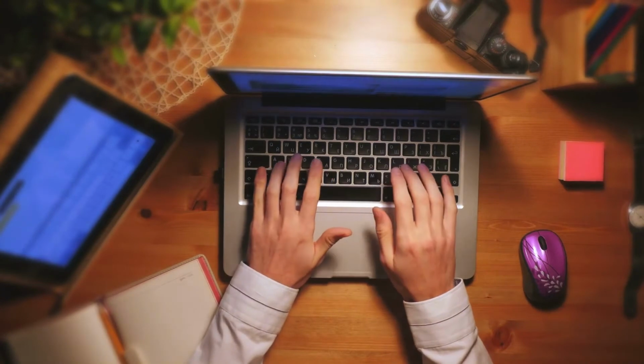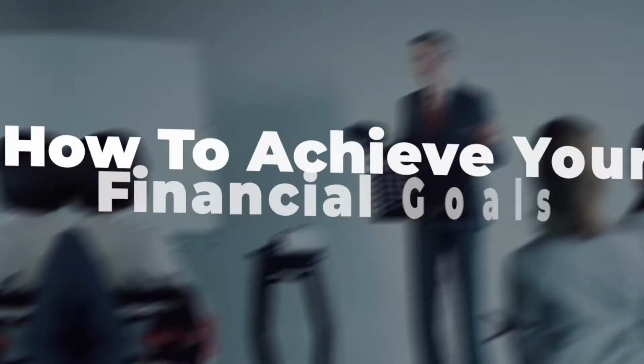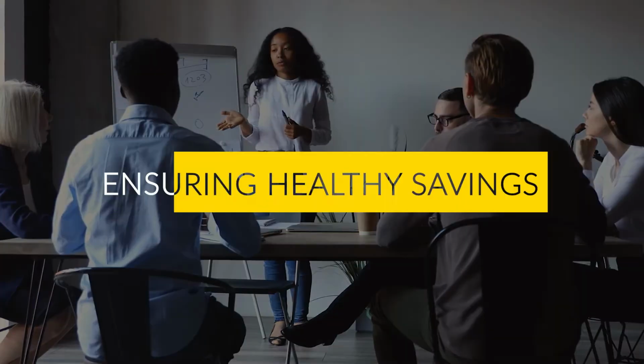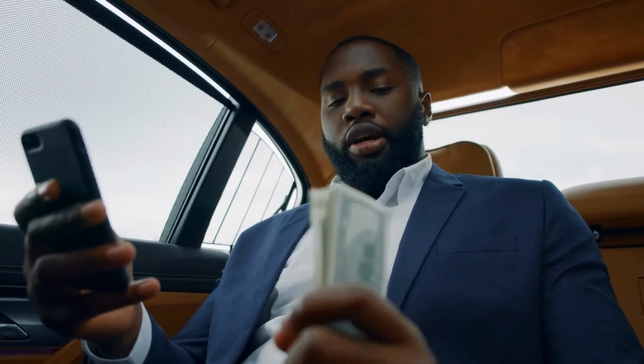By now, you should be ready with your list of financial goals. Now, it's time to go all out and achieve them. Now, how to achieve your financial goals. Whenever we talk about chasing any financial goal, it is usually a 2-step process. 1. Ensuring healthy savings. 2. Making smart investments. You will need to save enough and invest those savings wisely so that they grow over a period of time to help you achieve goals.